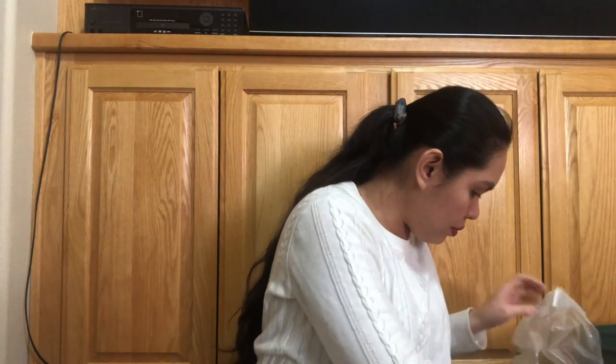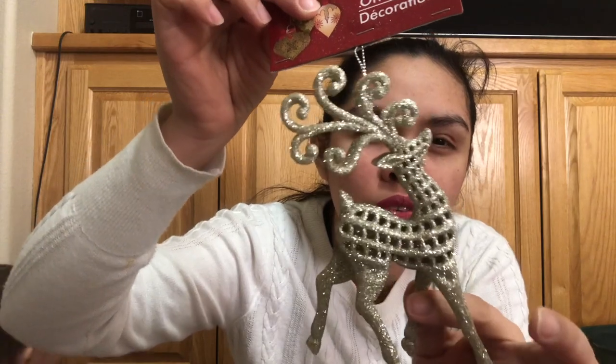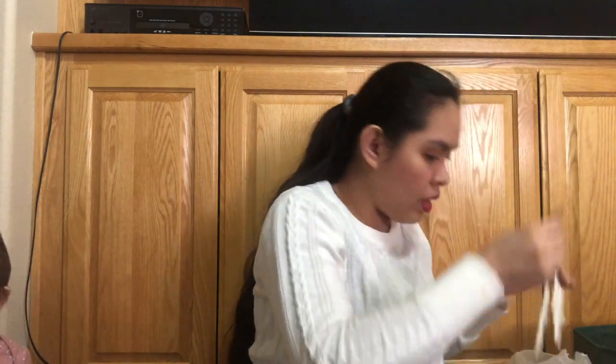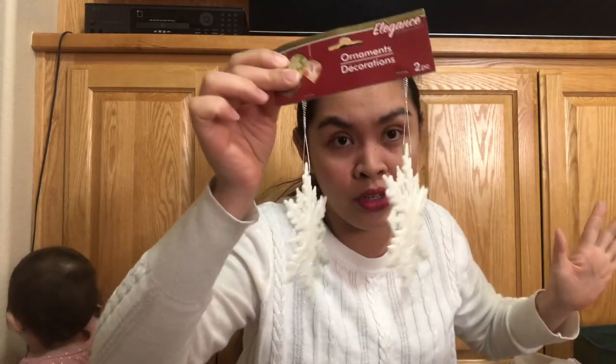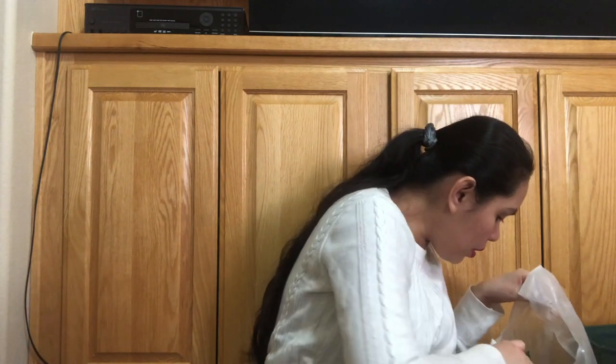And then I got these trees. If you haven't seen Alea's 11 months update, I'm gonna link it in the card. We used some of these in her update. And then we got a silvery gold, I don't know, but it looks cute. There we got more snowflakes in a two pack. It's $1 from the dollar store. Oh, what else? Yeah, I think that's it.